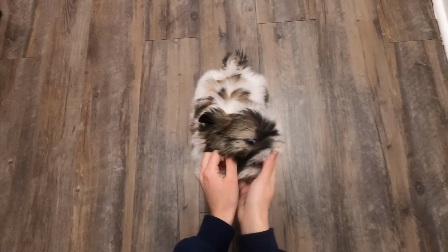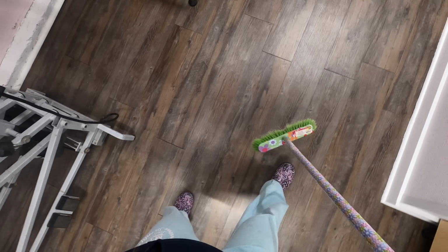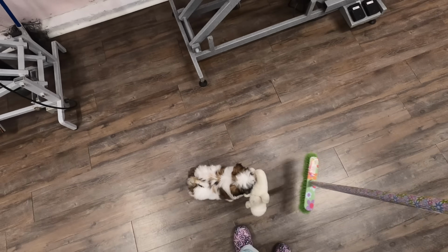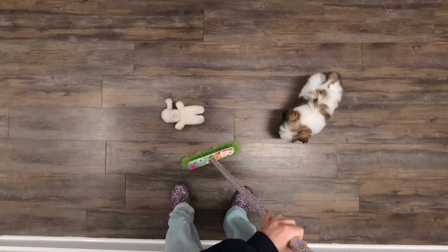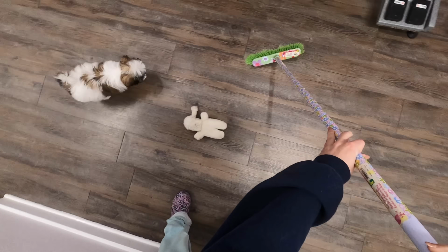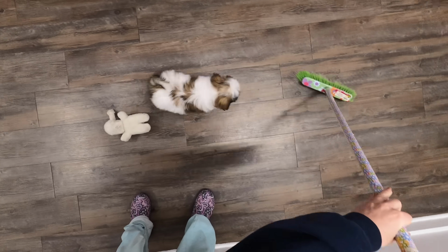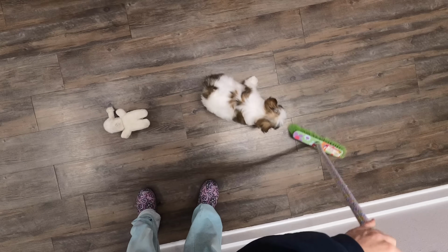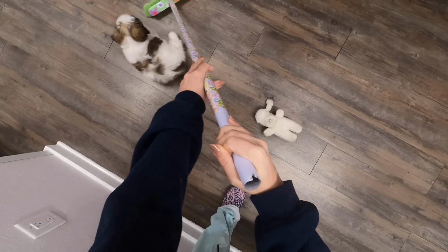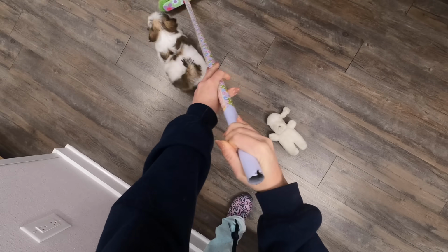Let's get you tired out so that you're good, okay? If you guys want to know the quickest way to tire out your little small breed puppy, it's by doing this. Oh yes, get the broom. Get the broom, little pup. We are going to make you nice and tired so that you're good for your trimming, okay?